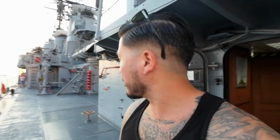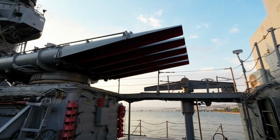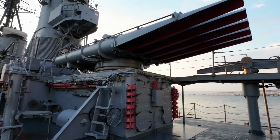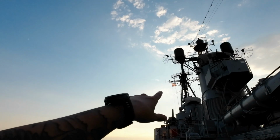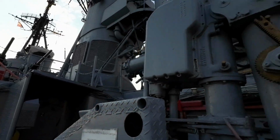Now there's only 4 of these ships left in the world. I'm not sure if this is one of the most explorable ones, but I would go ahead and say that it probably is. So yeah, I guess the way these torpedo tubes would have worked is they just would have spun it out over the side here and then shot them right out. Then again, I could be completely wrong. Again, I'm lost when it comes to Navy stuff. I only know what I read. I believe that means that it's actually still technically part of the Navy. Let's see how we get up here.